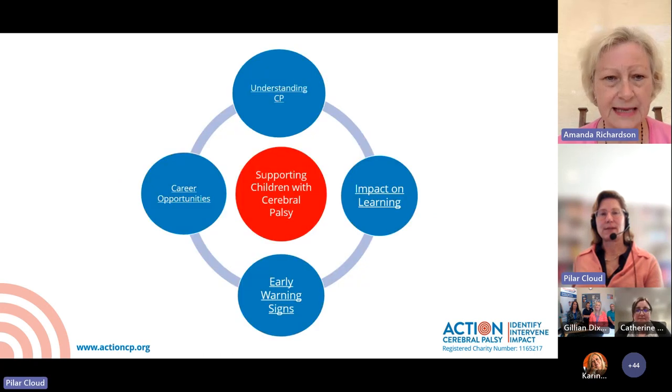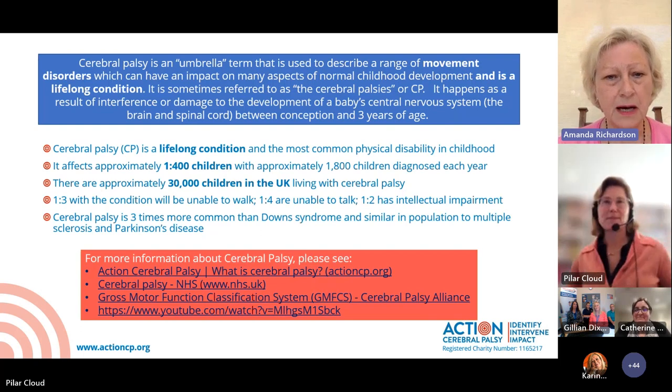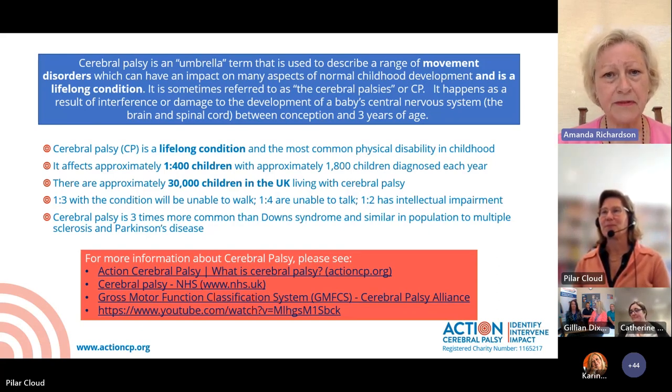So thanks for the next slide. Yep, I'll go on to that. We've got a very, very short amount of time, and so I'm just going to literally summarise this, but we have tried to cram in as many links for you for further information if you should require it. So just as a very brief summary, what is cerebral palsy?